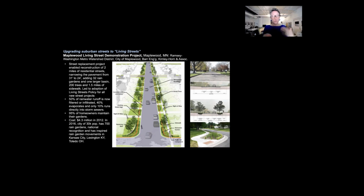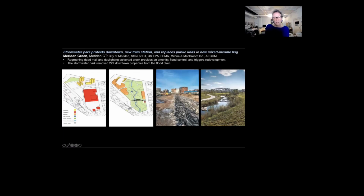So they're being a big help for their water quality, but you're also getting the sidewalks, which really helps with public health. And here's another example of what to do when there's too much water.